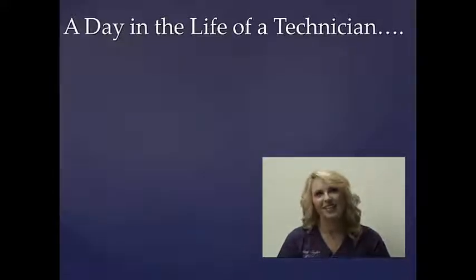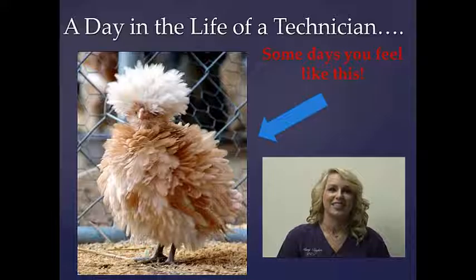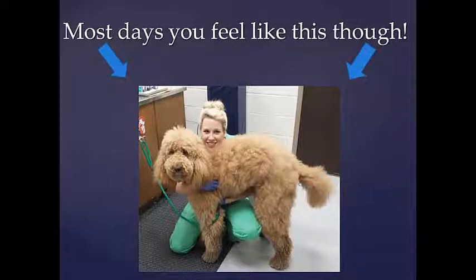And some days you feel like this, where things are really hectic, and you've got 10 appointments and 5 transfers, and your days just hit the ground running, and your hair is on fire. But most of the time, you feel like this. You're really happy and you're really proud to help these animals.